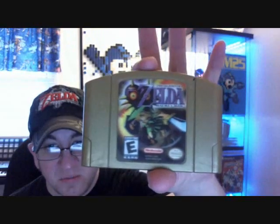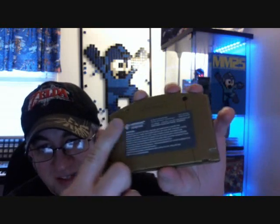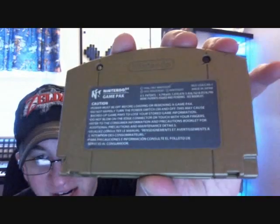Well, this one I'll explain. This is the Collector's Edition Zelda Majora's Mask, which is a nice find in itself, but it's been cracked, and as you can see, there was a crack down the middle there. It's missing some pieces down here. So I had to do a little surgery to get this thing to stay together. Which is why I didn't really trade it in, because I probably wouldn't get much for it anyway.